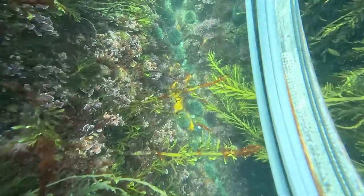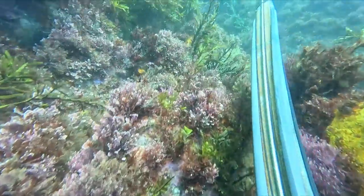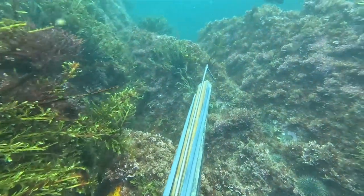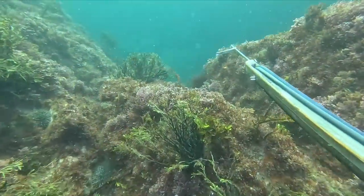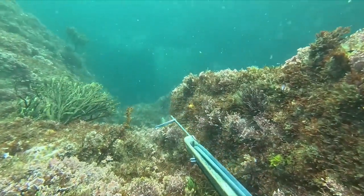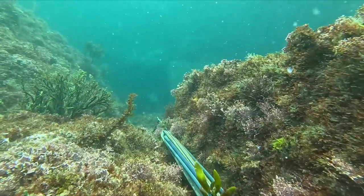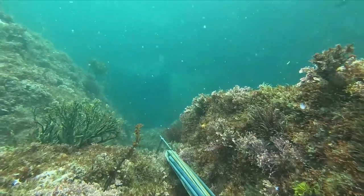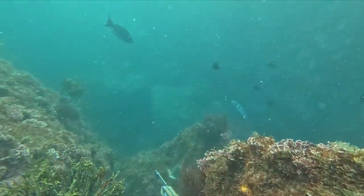Back to check the burley again, and I head down in there. So I get down there, get to where I paused last time, and decide to pause again and have a look. And I can see a nice little snapper there. A bit smaller than the last one, but will be perfect for mum and dad.